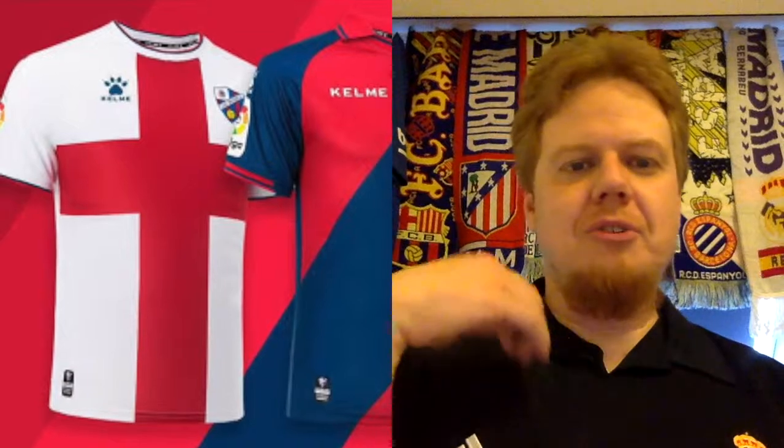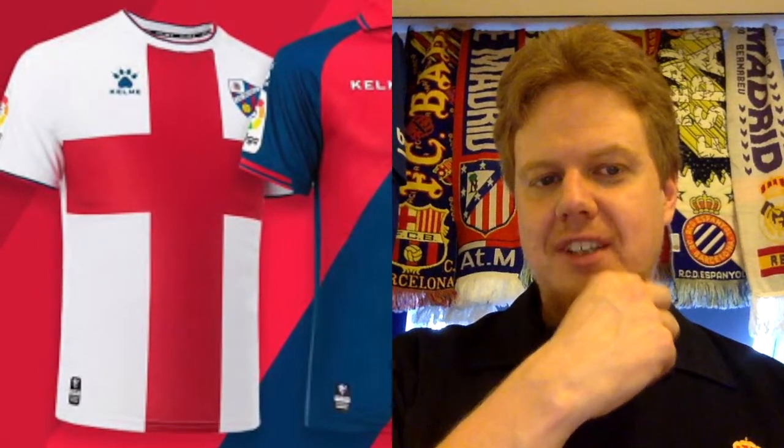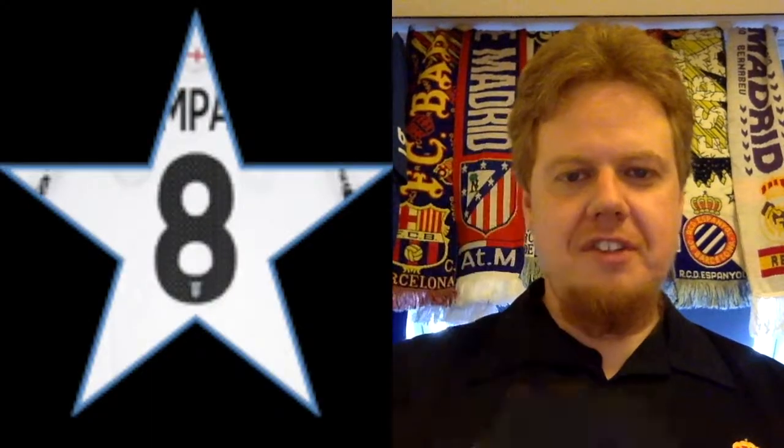I wish maybe the collar was not all white with the red outline. But what else can you do here? Also a bold look. I give this also 8 stars.